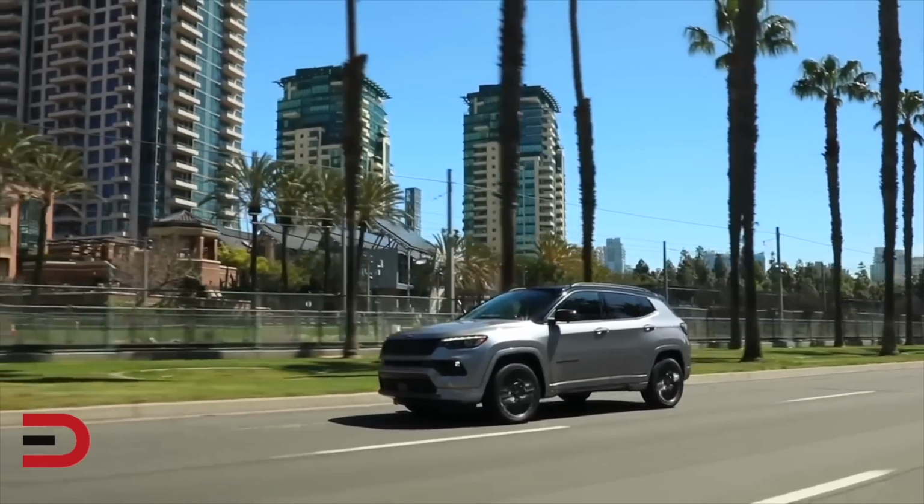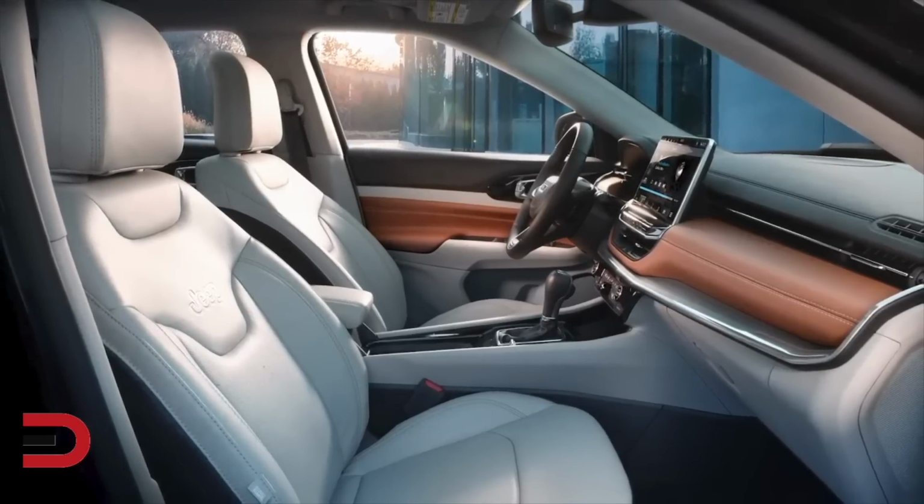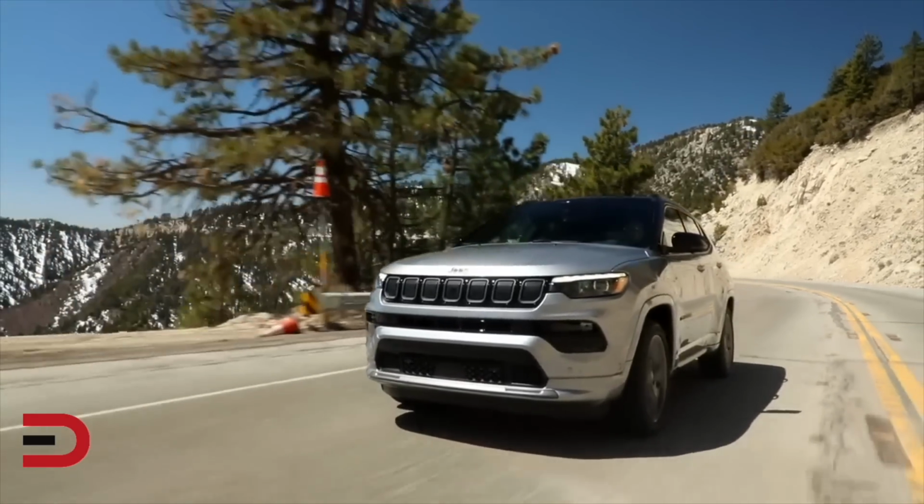Now, this has 8 different trim levels. The base trim level, which is the Sport, starts just over $31,500. The highest trim level, which is the High Altitude, starts right around $40,000.